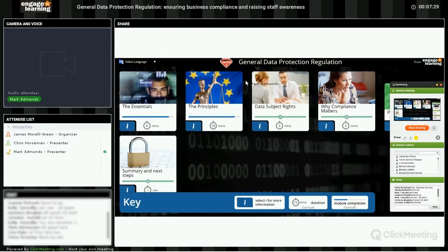So in line with keeping on top of moving legislation, we have of course developed an e-learning course that covers the key definitions of GDPR, its core principles, individual legal rights, and quite importantly the consequences of non-compliance. We've already had very positive feedback from expert practitioners within our client base.